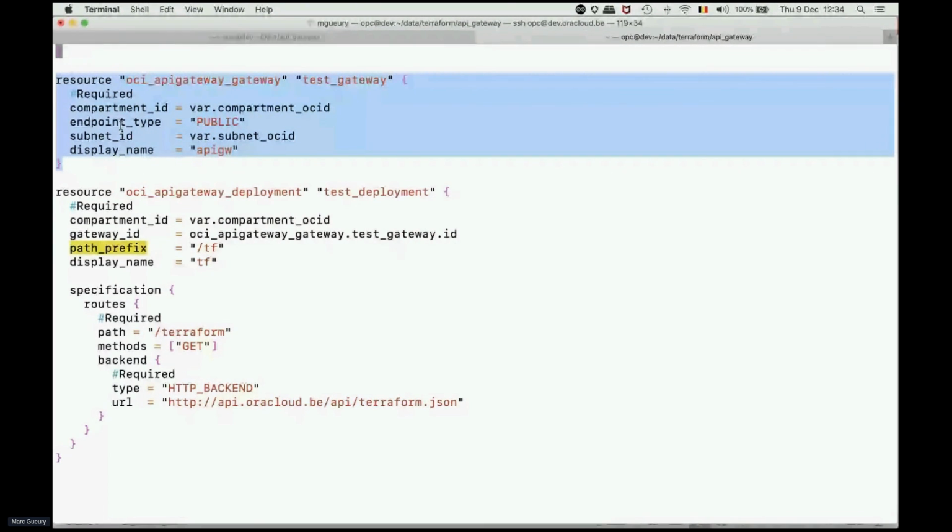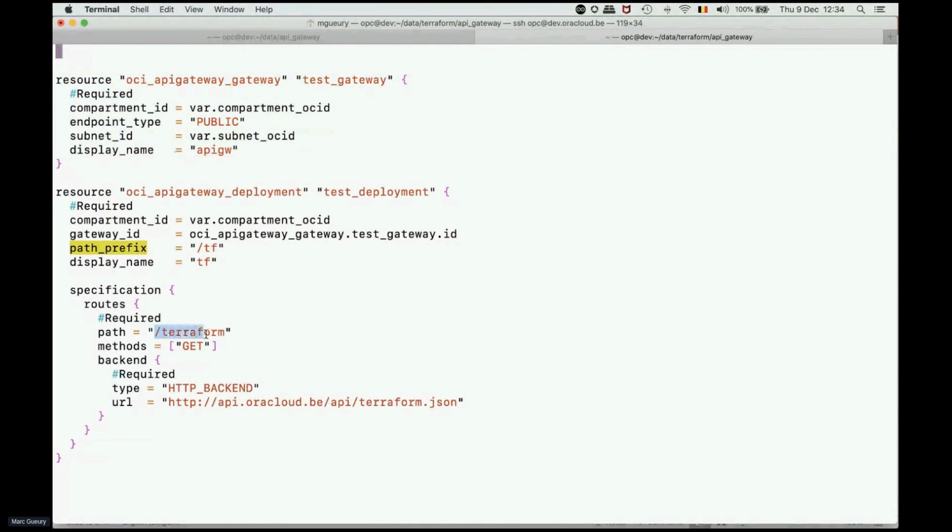If that is already there, just leave it like it is. Then I also have a deployment that I want to deploy inside my gateway, called test gateway. Inside my test gateway, I would like that deployment to have that prefix. It will be called like that. And inside that, I have just one route to one single API that is called terraform. And that is already deployed inside my system.